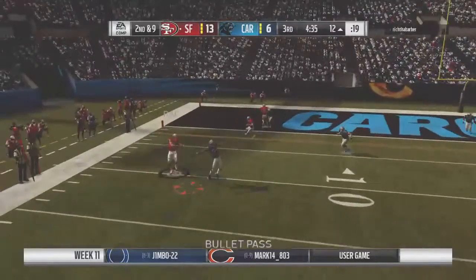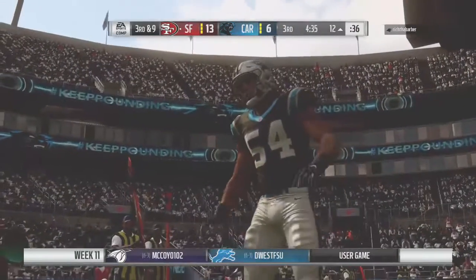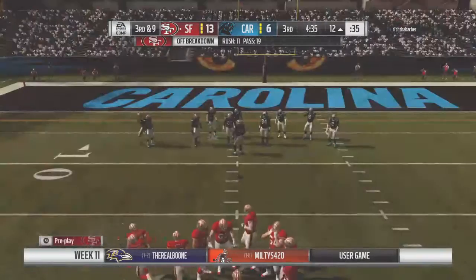Now a shotgun snap as they'll look to throw. And that's off the mark, incomplete. But sometimes you just have to take things into your own hands, don't you? I mean, the offense is really struggling in this game. They're the ones keeping things going. They have to continue to play at that level.